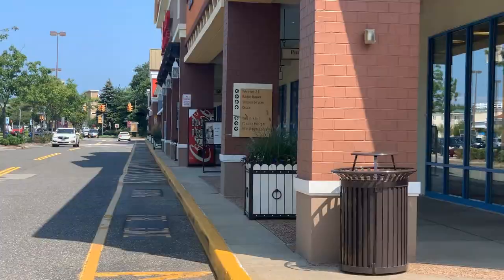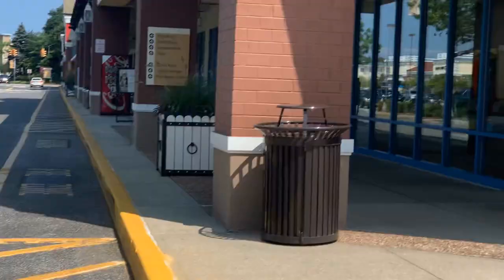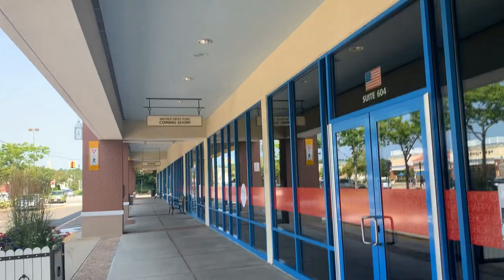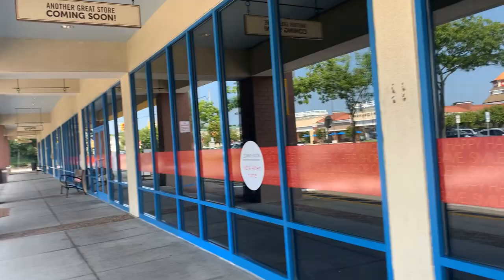Let's not get ran over standing in the middle of the street. It ain't worth it. All right, so some stores are gone. I think one of these used to be the Disney store, but it is gone. Yeah, I think this used to be the Disney store. But anyway, or that one or the other.